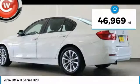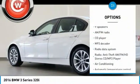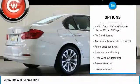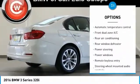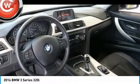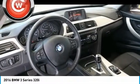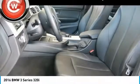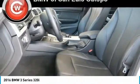Here are some of this vehicle's great options: traction control, leather-wrapped steering wheel, air conditioning, dual airbags, power steering, 4-wheel disc brakes, power windows, CD player, fog lights, security system. This isn't just a vehicle, it's an experience. So stop in for a test drive today.